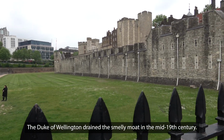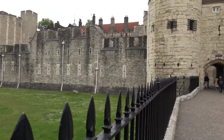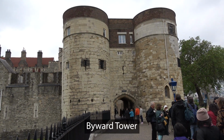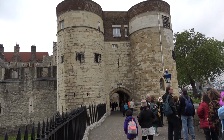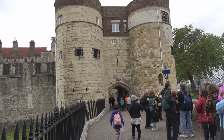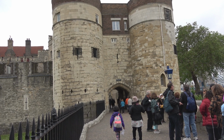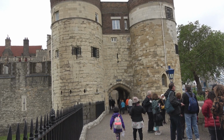We're about to start our self-guided tour of the Tower of London. Byward Tower is the main entrance for tourists. It's the great gateway of the outer ward and was built by King Henry III from 1238 to 1272 to add additional defense to the castle. In 1381, it was reinforced by Richard II following a peasant revolt.